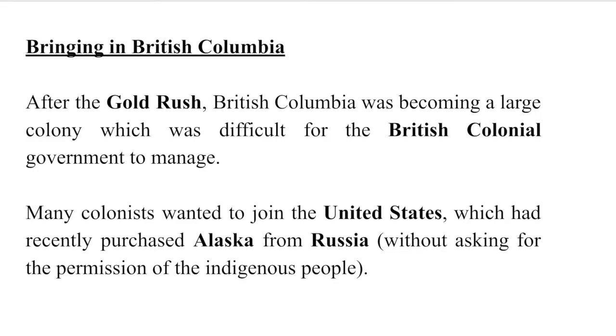British Columbia. So we know British Columbia was a British colony, and after the gold rush, British Columbia was becoming really large and busy, and there were lots of people up there. And the British government back in London was like, we don't want to deal with this anymore. We want to somehow find a way to connect this with Canada. However, many of the colonists who lived in BC wanted to join the US. And they had a good reason to do so.